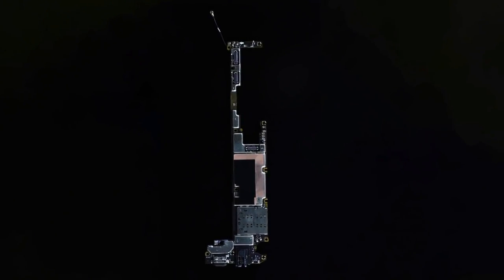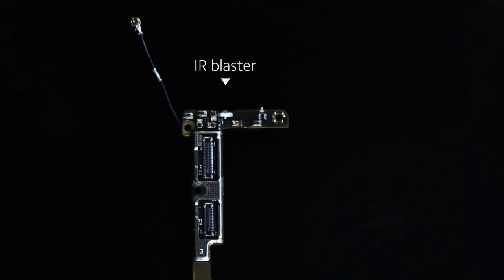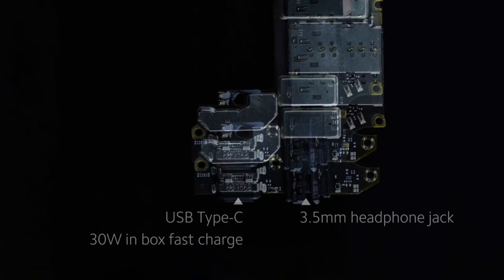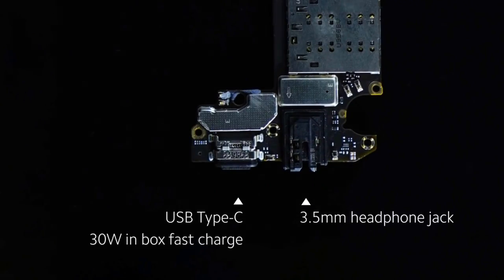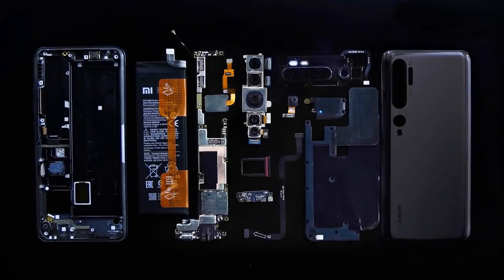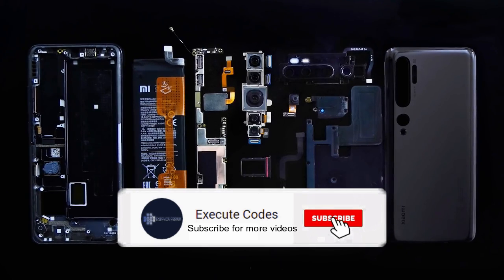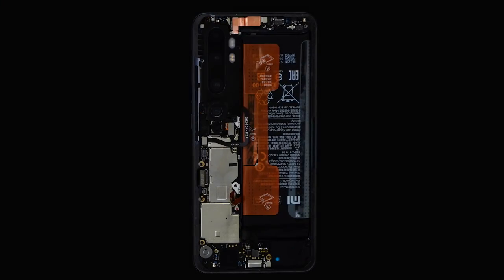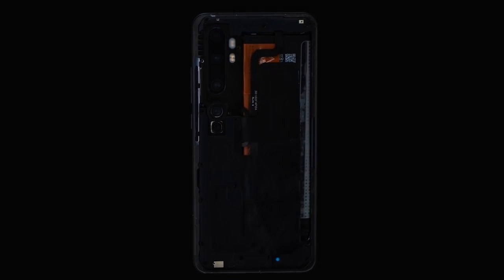As far as the cameras are concerned, the Xiaomi Mi Note 10 on the rear packs a 108 megapixel primary camera with an f/1.69 aperture, a second 20 megapixel camera, a third 12 megapixel camera, and a fourth 5 megapixel camera. The rear camera setup also has autofocus. It sports a 32 megapixel camera on the front for selfies.